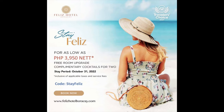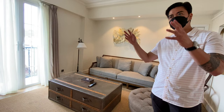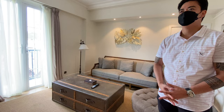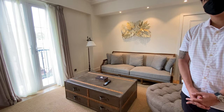Now, we want to offer, not just because we want to sell it on the lowest price, but we want people also to experience, especially locals. I mean Filipinos, right? So, come visit Boracay and experience Feliz Hotel on this price. It's the best time to come here and enjoy the place. Value for money. And the experience. Of course, our service, Feliz service in Feliz hospitality way. We look forward to that.